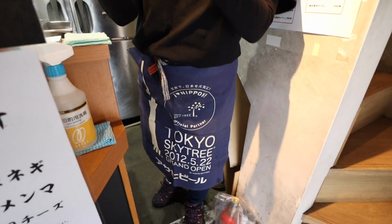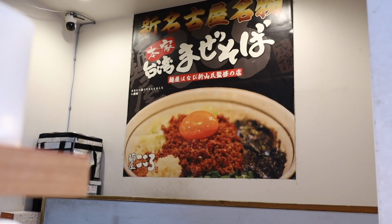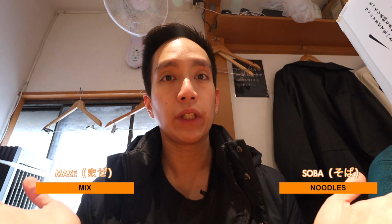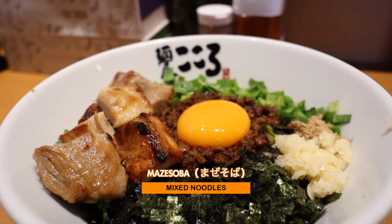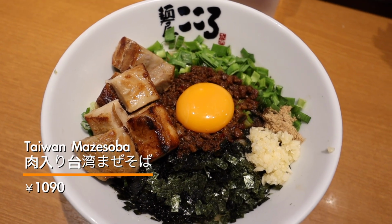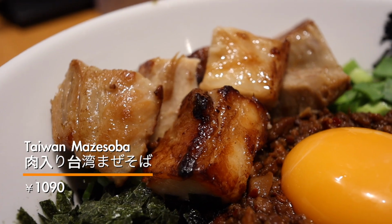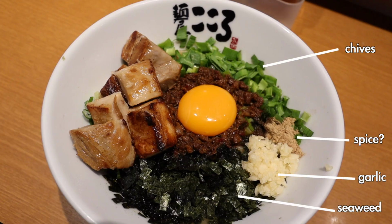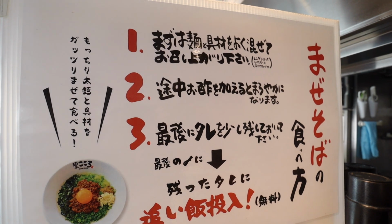When you hand in the ticket, the staff will ask if you like it with garlic or not, and then wait patiently for your Mazesoba. So the name Mazesoba is a combination of maze, which means mix, and soba, which means noodles. So in a nutshell, Mazesoba means mixed noodles. And as the name implies, you need to mix it before you eat because all of the toppings are separated at the top. It is also written in their how to eat Mazesoba guide.